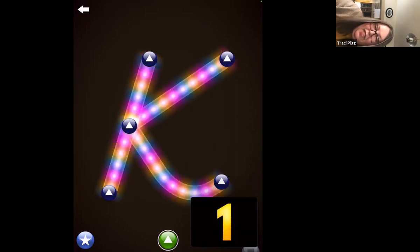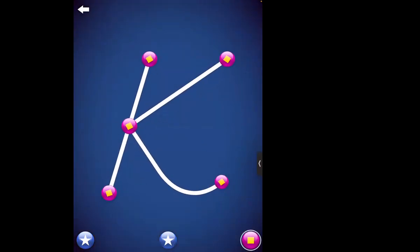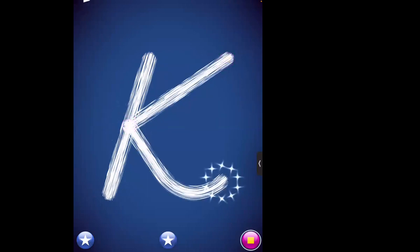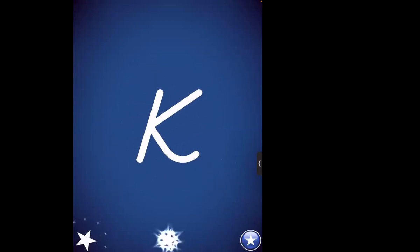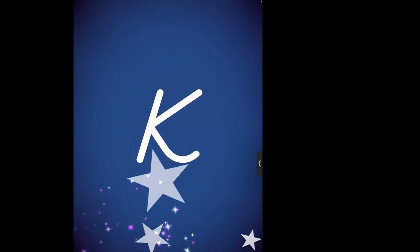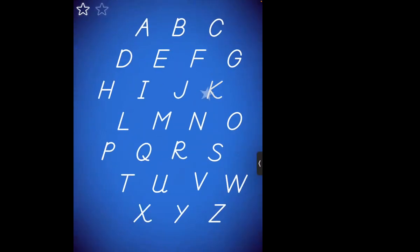And then this here. So it has different, and now I get my little star by the letter K. So if you glanced at a student's iPad, you would be able to see which ones they finished.